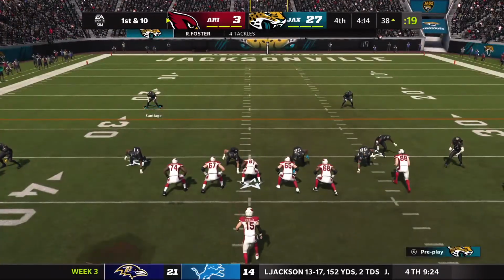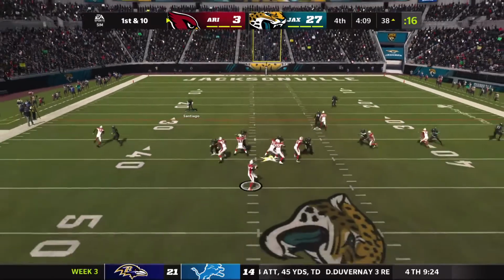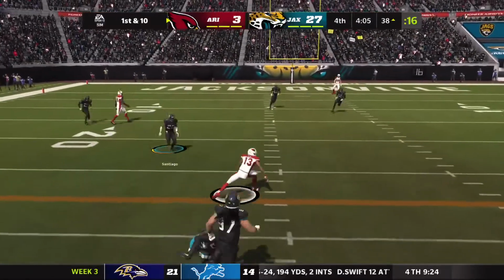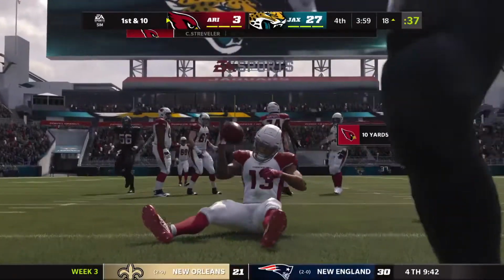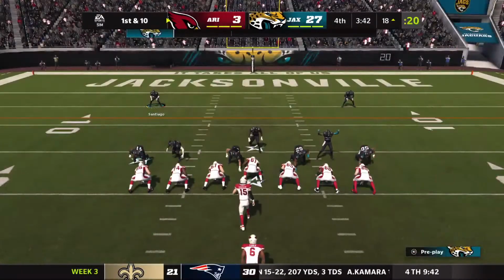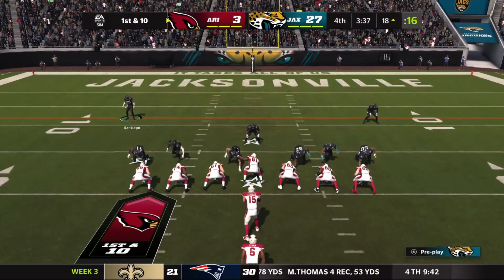So here's a 1st and 10 at the 38. He'll look to throw. Open man is Kirk, complete. And he'll wind up getting this one all the way down inside the 20. Well, they had a gain of 10 last time, now a gain of 20 here. So from inside the 20, here's 1st and 10 at the 18.